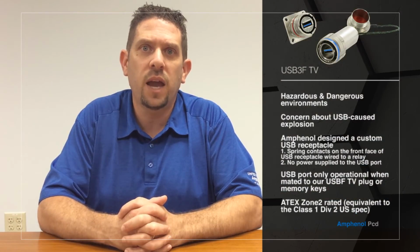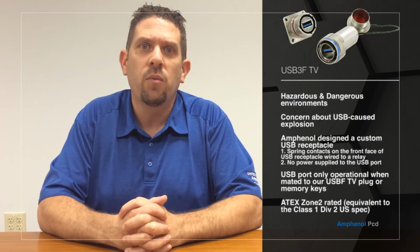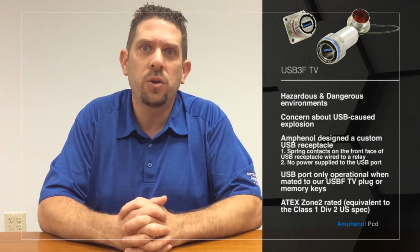So we took this into consideration and designed a custom USB receptacle for them. We put spring contacts on the front face of the USB receptacle wired to a relay. So if someone attempted to charge their phone, there would be no power supplied to the USB port, removing any possibility of a spark occurring. The USB port would only be powered and operational when mated to our USB FTV plug or our USB FTV memory keys.